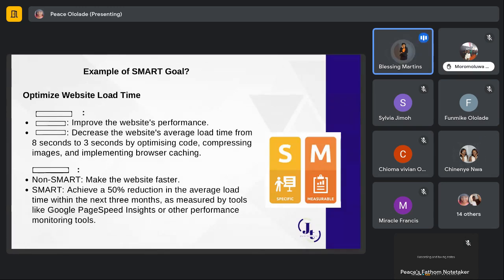DupVTU. Now, we want to optimize their website. So we decide to improve the website. So the first thing you can see on the screen is improve the website performance, then decrease the website average load time from 8 seconds to 3 seconds by optimizing code, compressing images, and implementing browser cache. What do you think is this first two lines I just talked about? If one were looking at goals, who can help me?